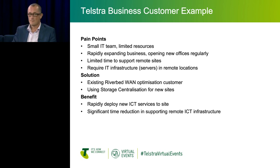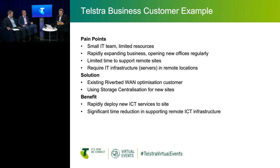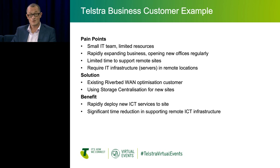They're everything. So, a small IT team, expanding rapidly, which requires servers out in the branches, international and domestic, and this just made a lot of sense for them. It means they can turn a new site up very, very quickly, and just push services out there, like servers and other bits and pieces, and reduce the cost of supporting it. Not have to get on a plane.